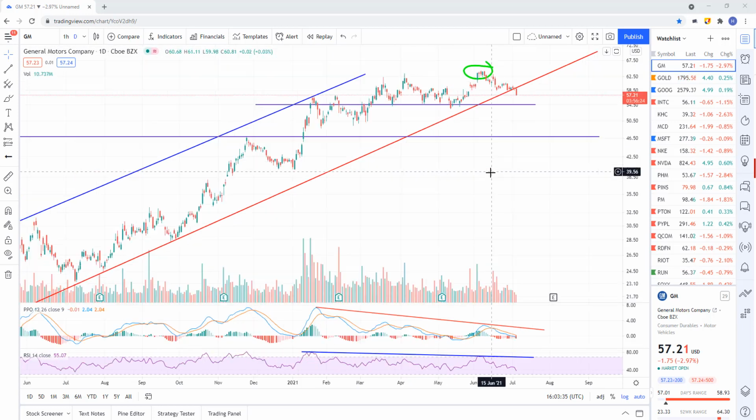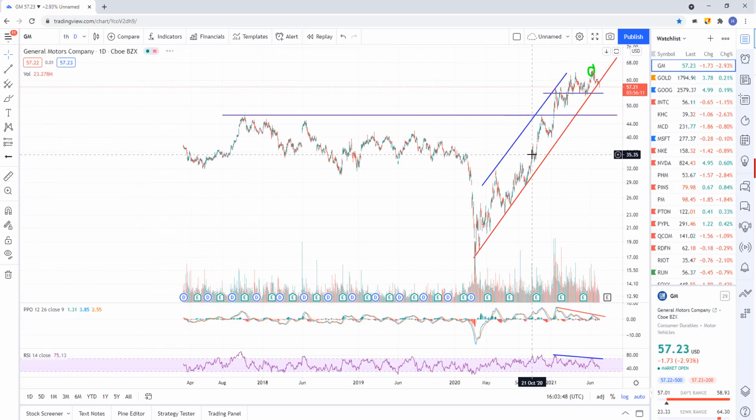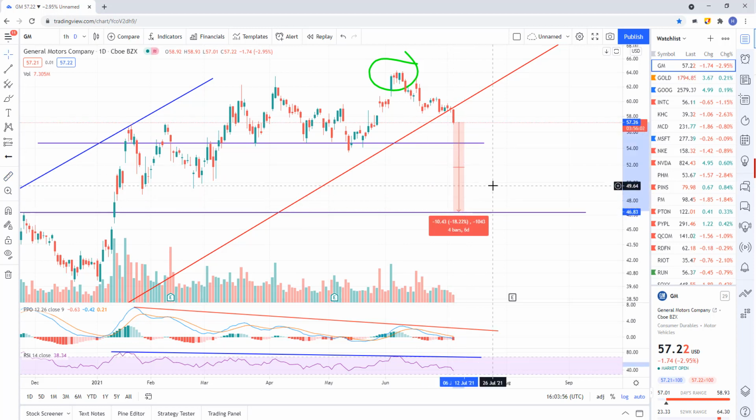So there's a sell signal on GM. I found a little bit of support here, about 54.70, maybe a small reaction right there. But likely I think that goes when we get down to about 47. And 47 seems like pretty good solid support to me, at least as of right now. And that would be a drop from where we're at right now of about 18%. Okay, so I like that one.